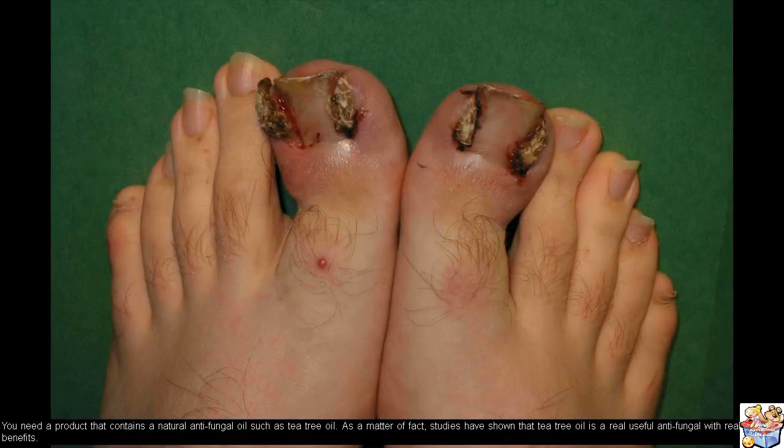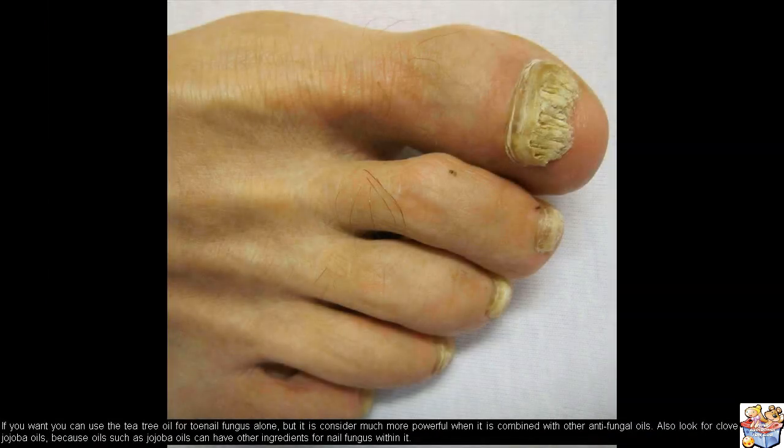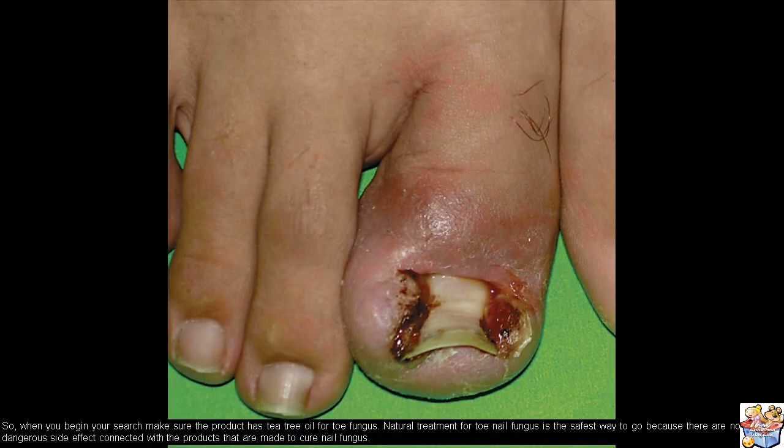Now, finding the right fungus treatment that has the plant oils that you are searching for might be a little tricky. You need a product that contains a natural antifungal oil such as tea tree oil. As a matter of fact, studies have shown that tea tree oil is a really useful antifungal with real benefits. If you want, you can use the tea tree oil for toenail fungus alone, but it is considered much more powerful when it is combined with other antifungal oils. Also look for clove and jojoba oils, because oils such as jojoba oil can have other ingredients for nail fungus within them. So, when you begin your search, make sure the product has tea tree oil for toe fungus.